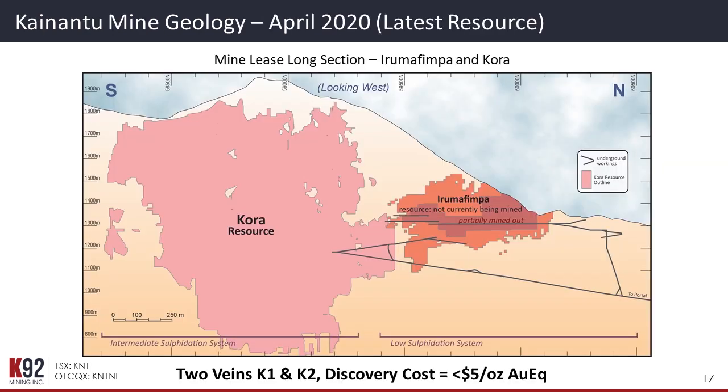The Kora resource lies to the south of Arakompa and is considered an intermediate sulfidation deposit of intrusive affinity, while Arakompa is a low sulfidation deposit. Two main veins, K1 and K2, constitute the bulk of the resource and are currently being mined by K92. The discovery cost per gold equivalent ounce was nominal, owing to the high degree of drilling success, with both lodes being intersected in most holes.